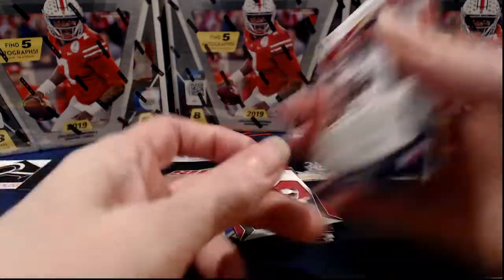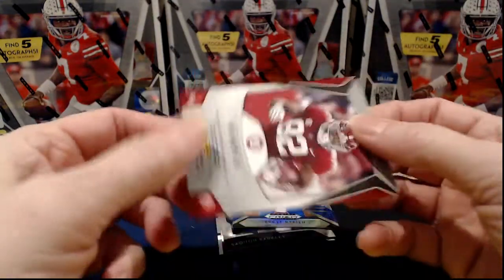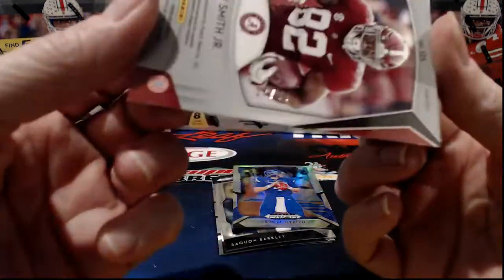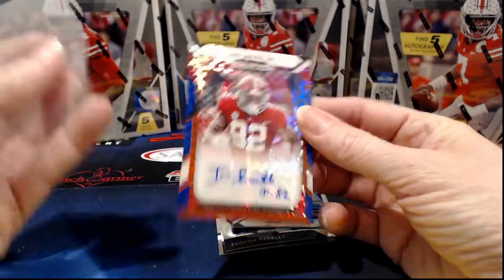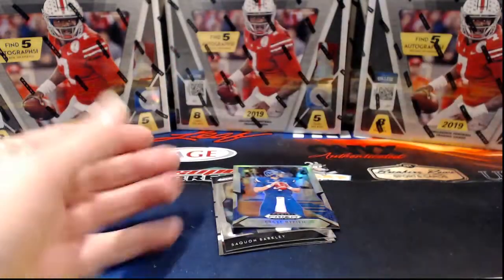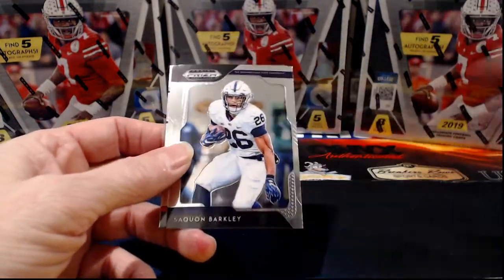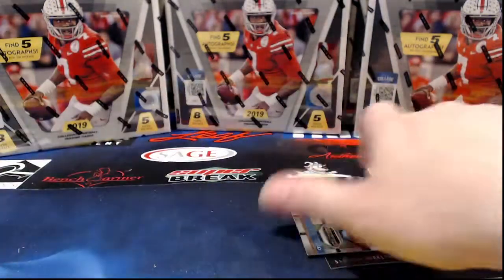That's numbered to 75 with Rashad Penny. Irv Smith Jr., that is numbered to 99. It's headed to bidding position S. Brett Rypien with just a base prism.